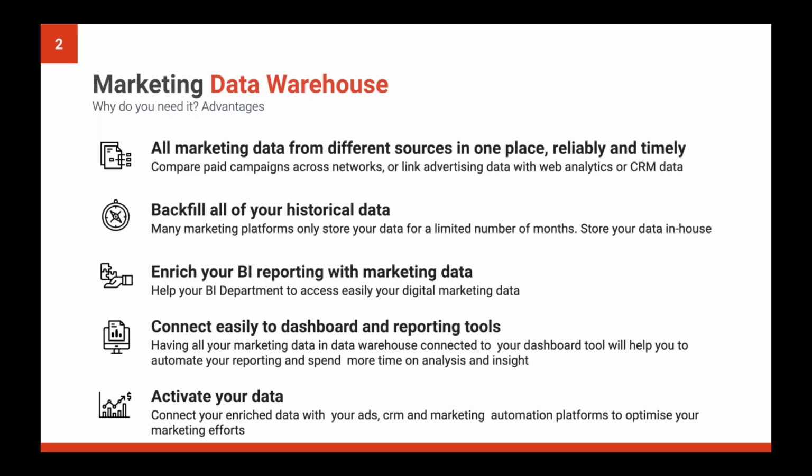The second advantage is that you can access the historical data. Some marketing platforms can only store your data for a limited period of time, and you will need to access this historical data to know how you performed in the past. So it's a good idea to have your data stored in your own place, in your data warehouse, where you can access it whenever you want.